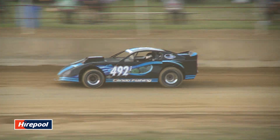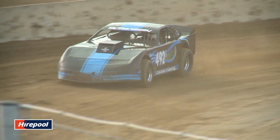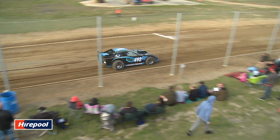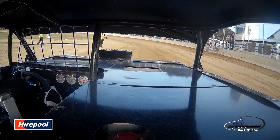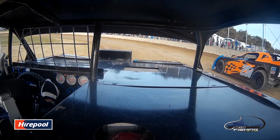Then Kerry Dixon. Back to Ray Stewart, number 34. Paul Wright, he'll settle for 4th place. Then Owen Dixon, car number 95. Paul Renton, 13. And Norm Butler, car number 54.